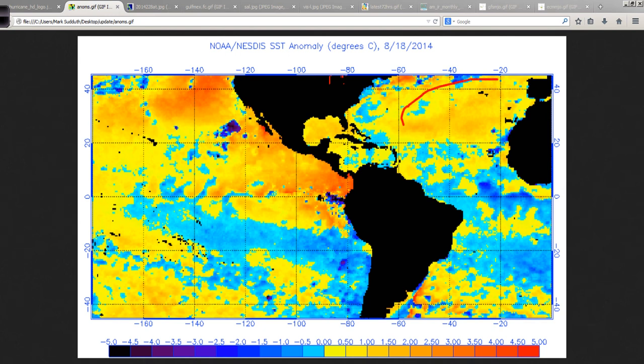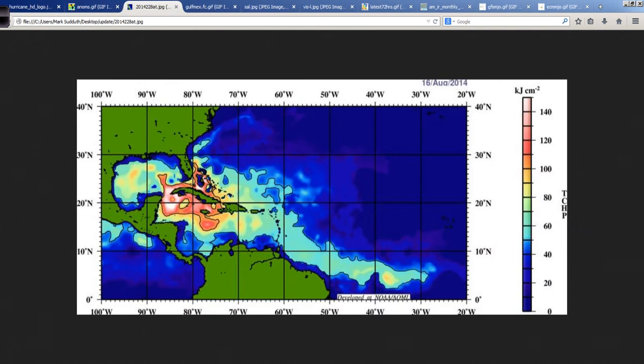The subtropical Atlantic remaining above normal, the deep tropics running below normal for the most part, and the Gulf of Mexico, Northwest Caribbean, very much warmer than it should be. And if we look at the ocean heat content, this is where the highest heat content values in the Western Hemisphere lie right now. Fortunately, we haven't had anything tap into this, and hopefully we won't, because these are some very robust numbers in terms of upper ocean heat content, and it's just a matter of where there'll be something to tap into it.